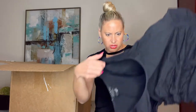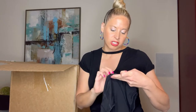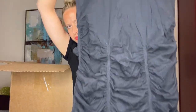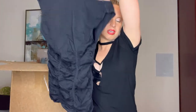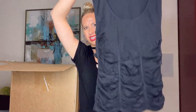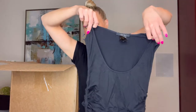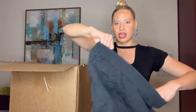This is, I don't know, is this a skirt? Okay. It is Laundry by Shelly Segal, something like that. Is that a shaper? I think it's got to be a body shaper. Because that can't be a shirt. It's got to be a body shaper. That's my guess. These are A New Day.